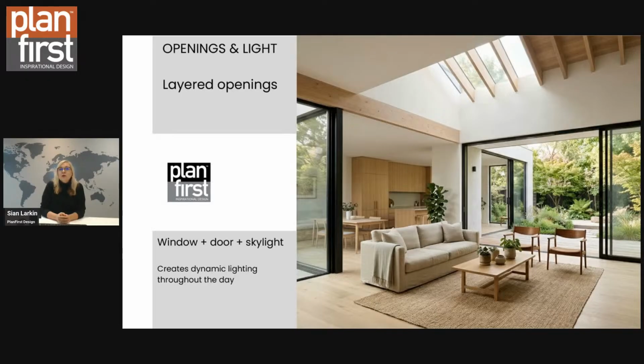You could also, in certain instances, have skylights that open. They could be set on timers or sensors so that if the light gets to a certain intensity, those skylights will open to let airflow through. Also, if they do sense that there's rain, they'll automatically close. So there's a lot of options of what one can do just to bring the outside in.